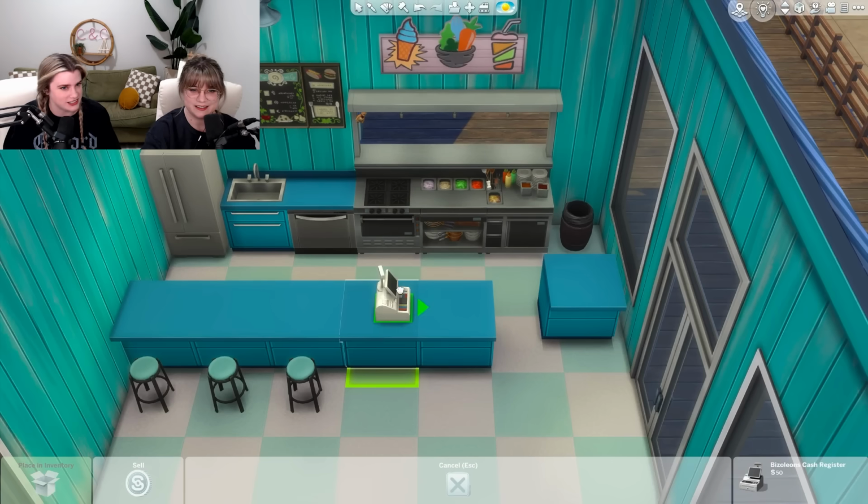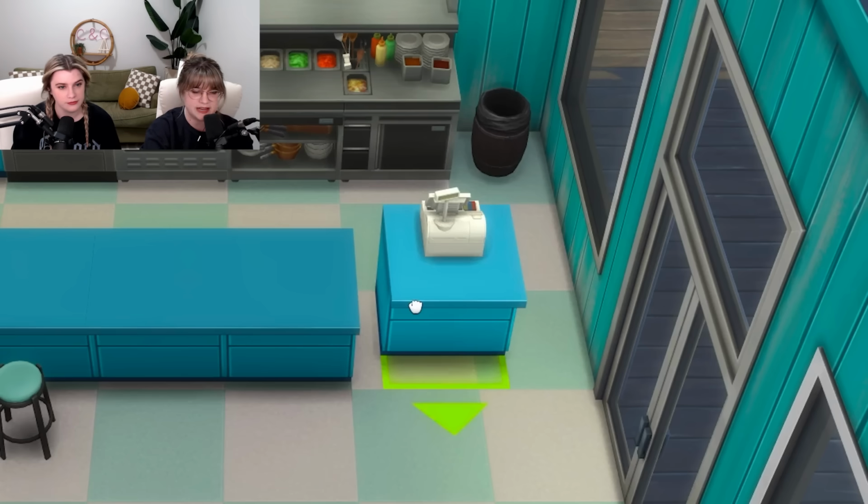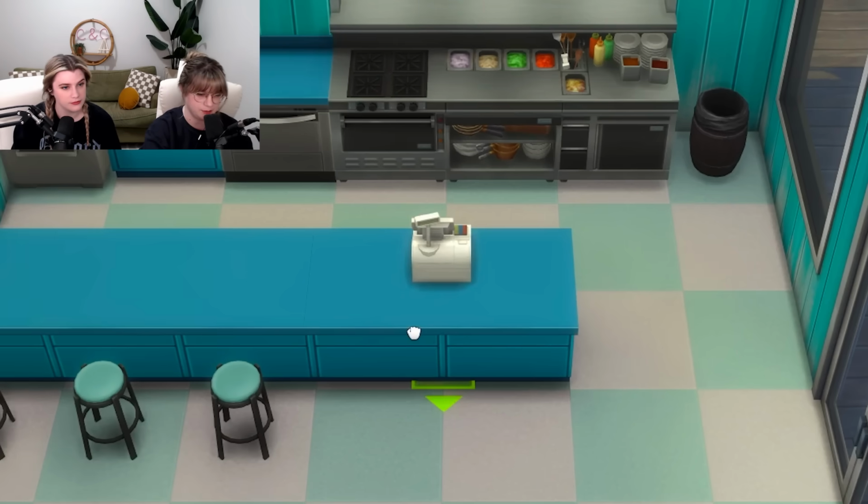What are you doing with this register? You can only set cash registers on certain slots on top of countertops. Boo! So in order to free the cash register, I'm going to place it on a separate island piece. Then I'm going to shrink that island piece so that I can place it in the center.